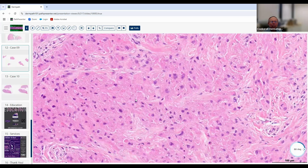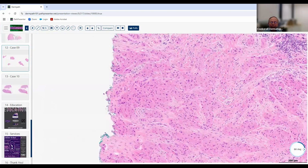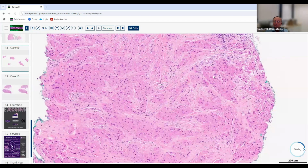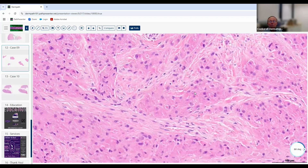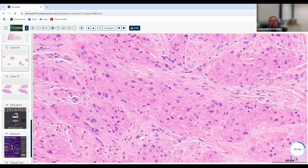And they have this granular pink cytoplasm. When you see that, you just have to kind of look at them, see them, it registers in your brain, and you start saying, well, pink granular cytoplasm, think neural, think granular cell tumor. And this is an example of a granular cell neoplasm, which is a type of neural lesion. The neural is neuroectodermal, so it is a type of epithelium. It's not the classic type of epithelium I normally think about, but it is in the family of epithelial lesions. And this is just one of the neural neoplasms that we see in the skin.